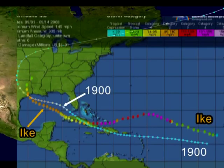Here is a comparison of the track of Ike and the 1900 hurricane. Both were pushed westward by high-pressure steering systems to the north. The 1900 hurricane hit with winds over 130 miles per hour and a 15-foot storm surge. Tragically, over 8,000 people lost their lives.